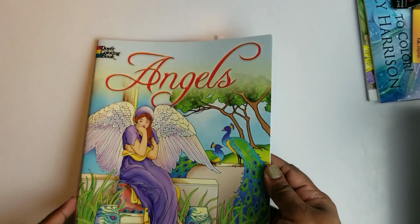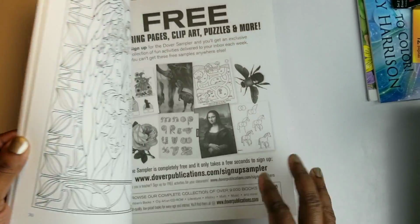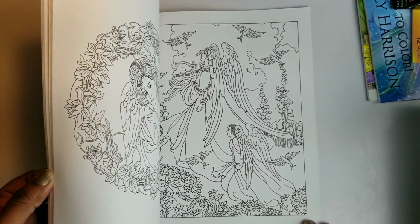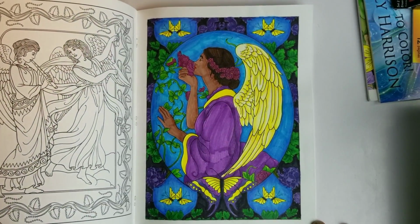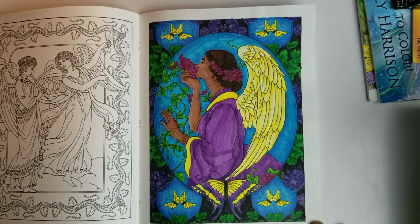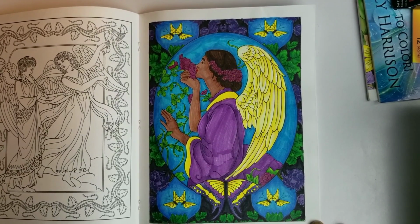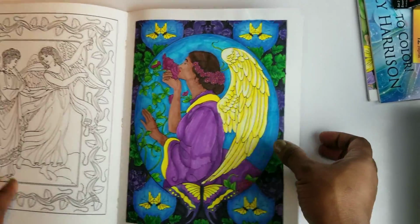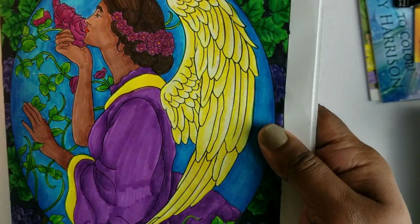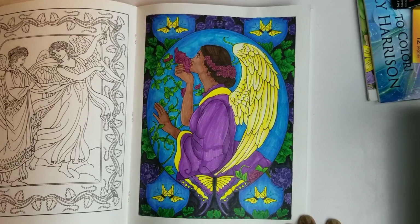The next item I received as happy mail from another person in the group was this Angels coloring book by Dover. And what I do is whenever I get happy mail, if it's a picture, this is what I did with markers. I used the Crayola Super Tip markers just to kind of get it done. But then I also used colored pencils to shade on the marker. And I don't know if you can see here, I added some Stickles to give a little shine onto the wings.